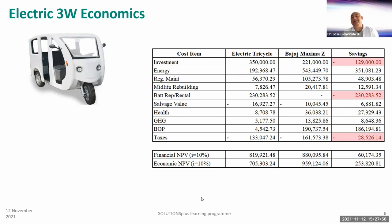However, utilizing electric tricycles, like the electric versus the Bajaj Maxima, could provide you significant energy savings. In fact, it easily supersedes the investment cost. And electric tricycles, like electric jeepneys, require very little maintenance. So it also provides you a lot of regular maintenance savings and midlife rebuilding savings.